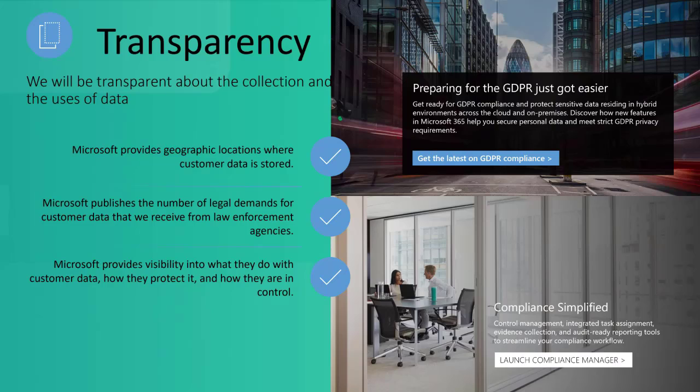So they really do give you 100% transparency. We just make it a little bit easier for you to find those things if you're not used to working in the Graph API or in PowerShell. We do all that for you. Microsoft publishes a number of legal demands for customers' data, so you'll know exactly where they are.